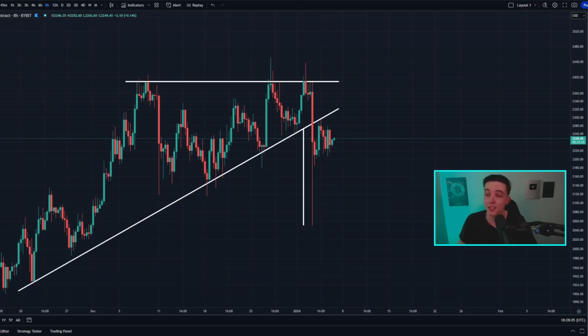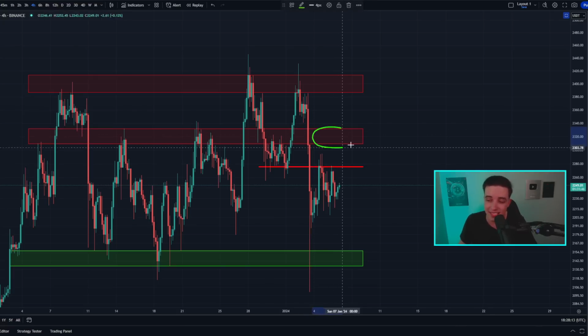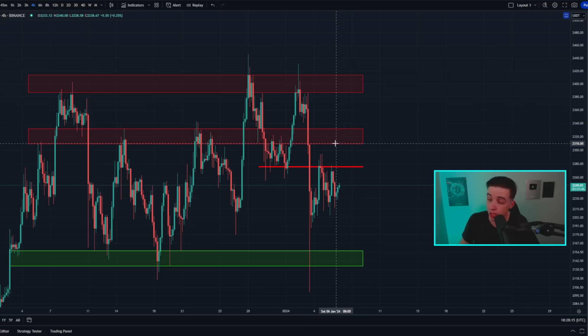And if we're zooming into the shorter term, looking at the 4-hour time frame, we do have this short-term level of resistance at around 2275, and above that we have this area of resistance sitting in between around 2310 going up towards around 2330, and above that we have this area of resistance sitting in between around 2380 going all the way up towards around 2410.